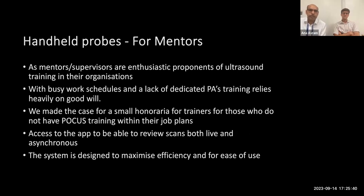Regarding the mentors, we know that while many of them are enthusiastic, previous generations of people who've tried to train up trainees have suffered with lack of time, the administration burden, and lack of money for their expertise as well. So when we set up this project, we managed to secure a small honorary payment for their time, just as a goodwill gesture.